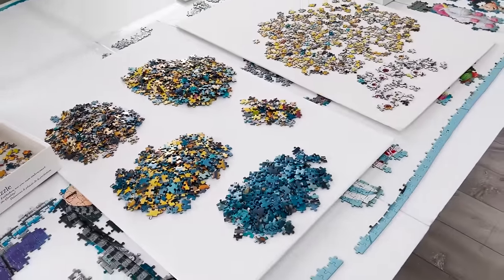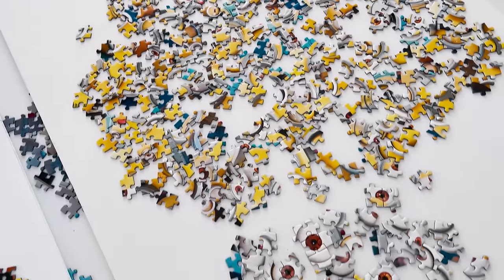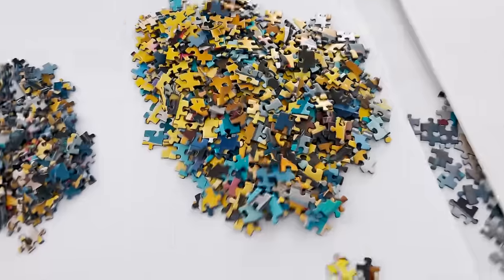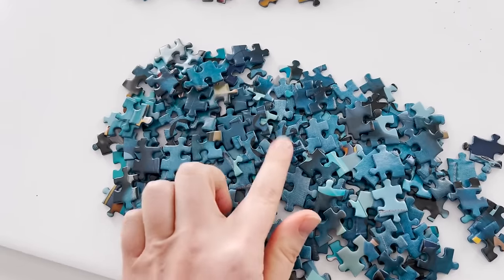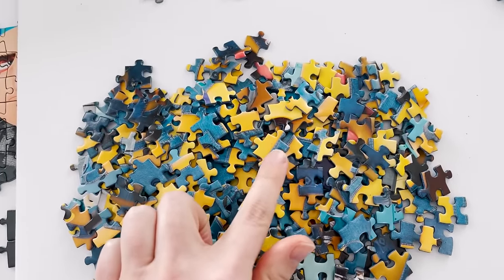This is all of them sorted out. So I'm going to start with all of the eyes. Not gonna lie, it's a little bit creepy. Then over here, I have more pieces with yellow on them. Down here are pieces with just denim. Then these are pieces with both yellow and denim.